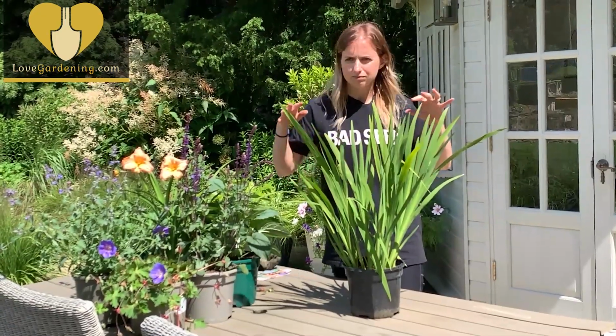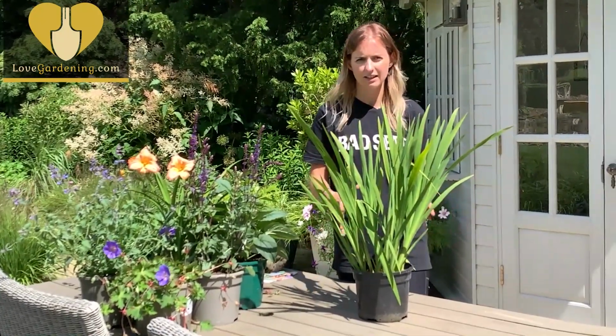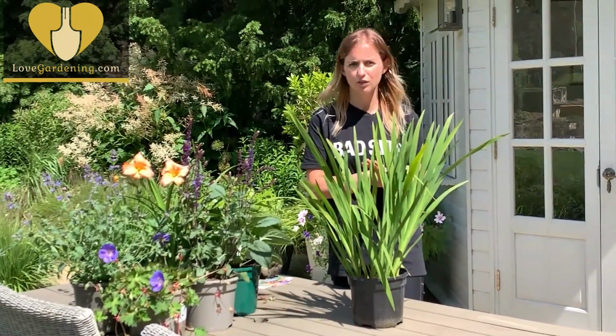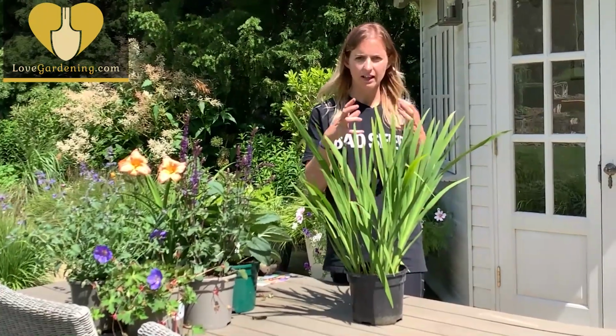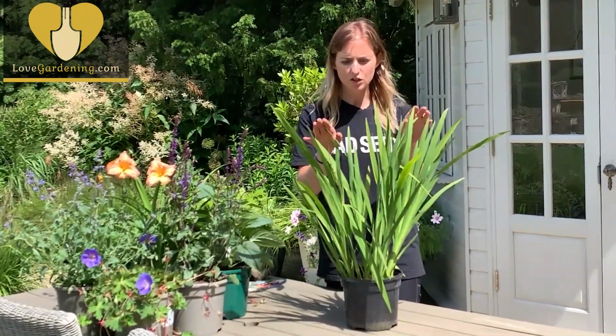It will grow pretty much anywhere. It's really, really foolhardy. It's tough as old boots. It'll give you no problems whatsoever once it's in. It clumps out naturally. If it ever gets too big for the spot, it's easy to dig out or separate into more clumps and spread it around the garden, but it's super easy.